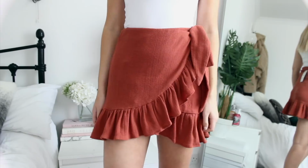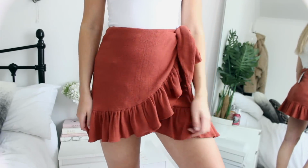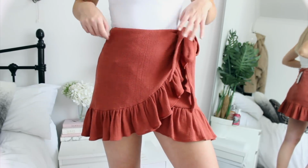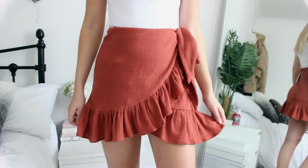So I'm going to show you some bits from Zara now, because I know you guys love my Zara hauls. So the first thing I got is this little skirt. It's in a really cool rusty colour. I think it's actually in their beachwear collection, and it does come with a matching top, but I didn't like the top, so I just bought the skirt.